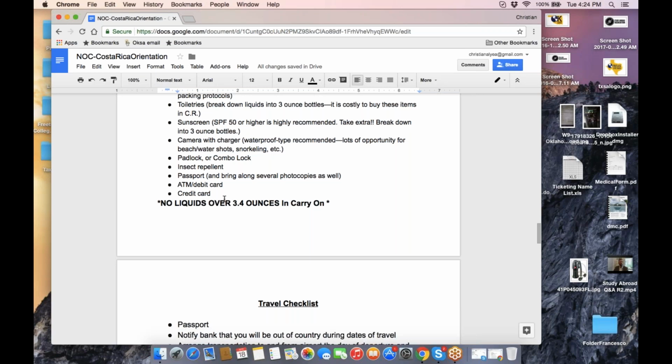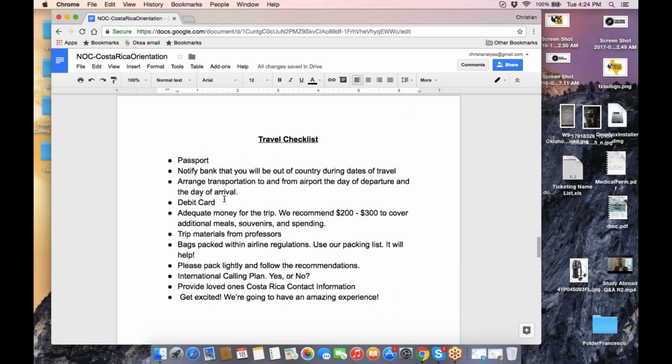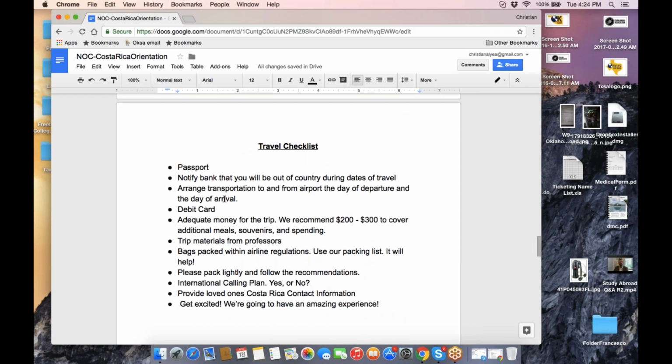But again, we're going to take you to the local ATM right when you get there, and we're good to go. Guys, travel checklist. You need to bring a passport. Again, if you haven't done that, do it first thing tomorrow. You need to tell your bank that you're going to be out of the country during your dates of travel. Let them know you're going to be in Costa Rica and the days that you're going to be there. This is so they will not block your card because they think that it's fraud. Have them confirm that they put a note on your account.